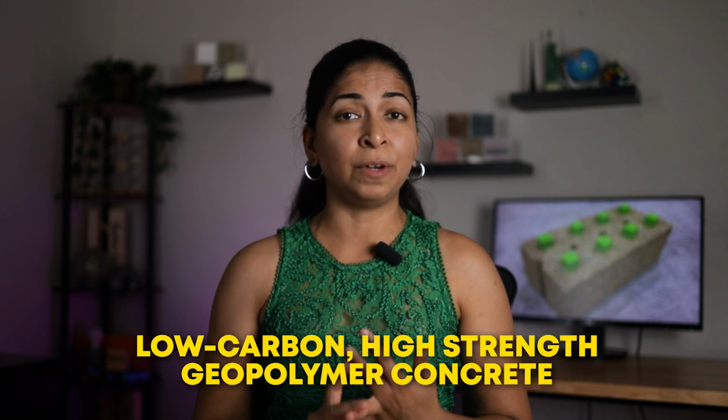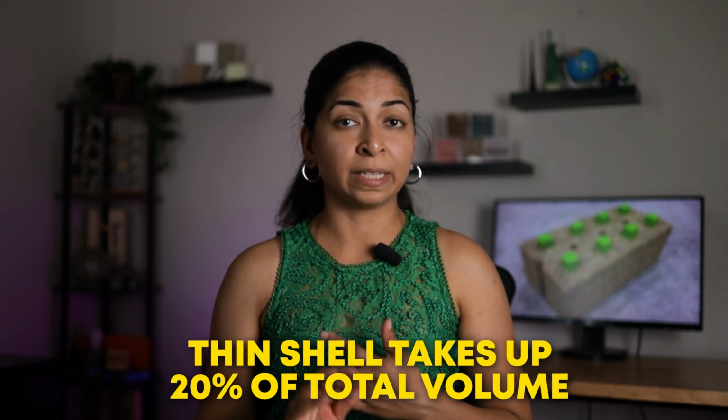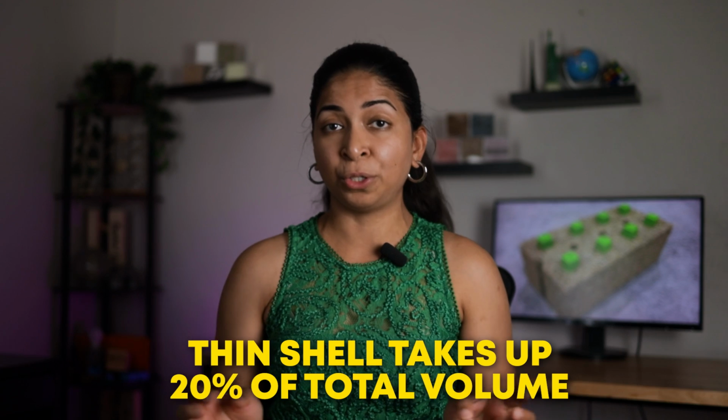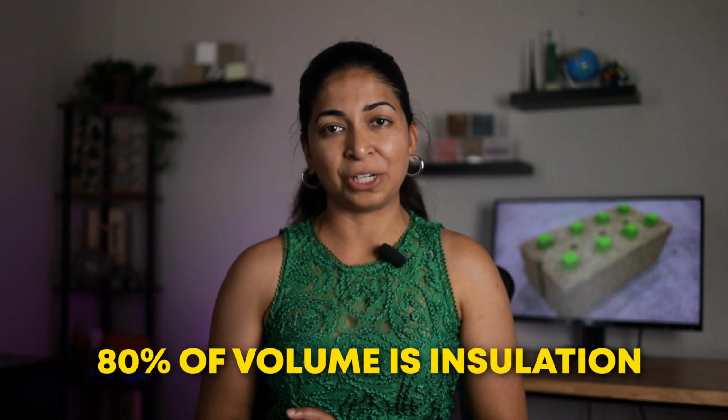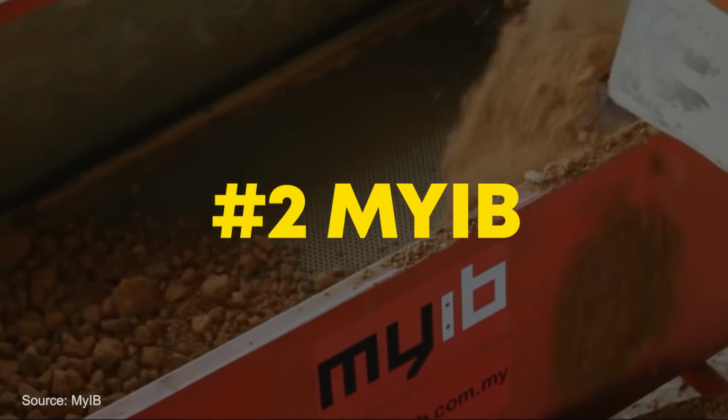I think the biggest advantages of Polycare's blocks are their use of low-carbon, high-strength geopolymer concrete, the block's thin shell that takes up just 20% of the total volume, and the fact that the remaining 80% of the volume is insulation. The second innovative block is Malaysia Interlocking Bricks, or MyIB.